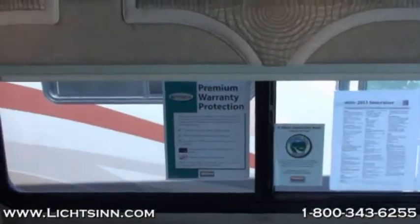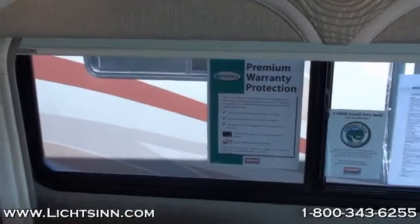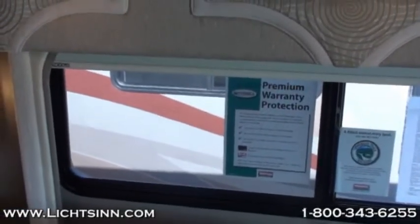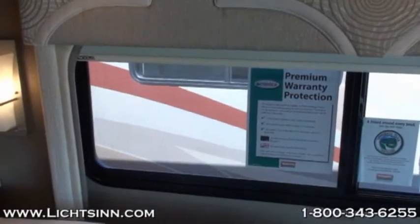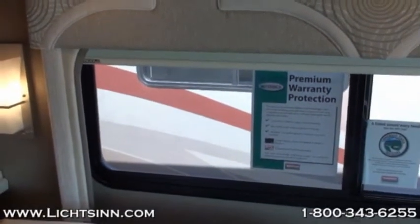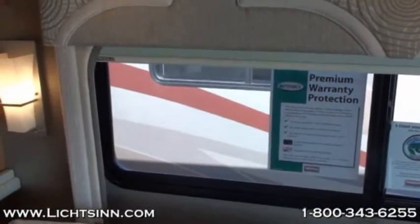Whereas when you have the day-night pleated shades, you can no longer see outside when you pull the day shade because it really does block everything out. And this way it blocks out the sun, but you can still be seeing outside of your coach and enjoying the outdoors at the same time.